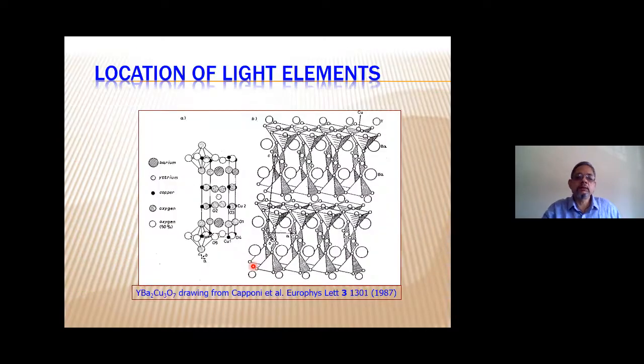And as I said, locating light elements, for example oxygen, in the presence of heavy elements, say barium or yttrium, etc. This was used for the first time to determine the structures of the YBCO 123 compounds.